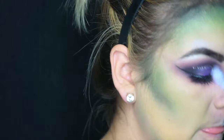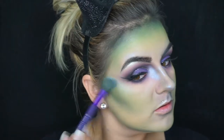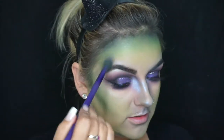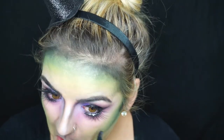But then I go back into that Kat Von D palette and I get the green shade, and I decided to highlight with the green. I just love these colors. They're so amazing. So I highlighted my whole face pretty much, and my chest, which I thought was super cool. So if you're going to be wearing a costume, this is the perfect extra detail that you need. But yes, so then I decided to add the bottom lashes.